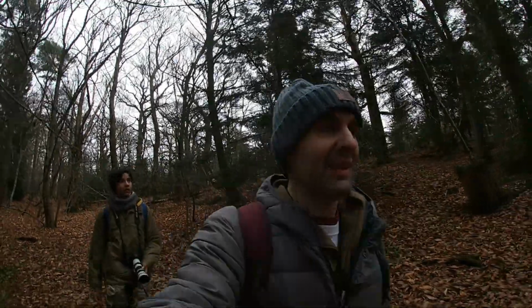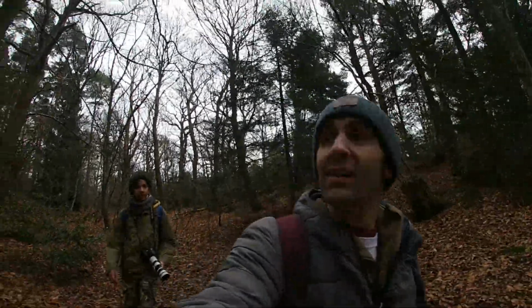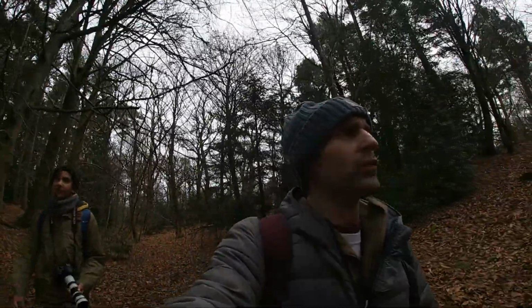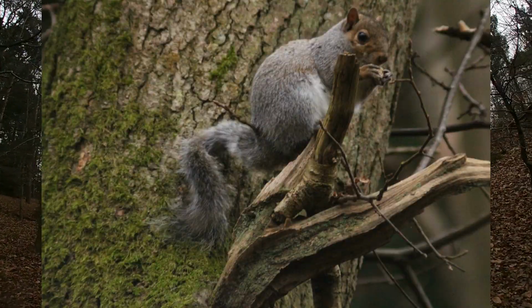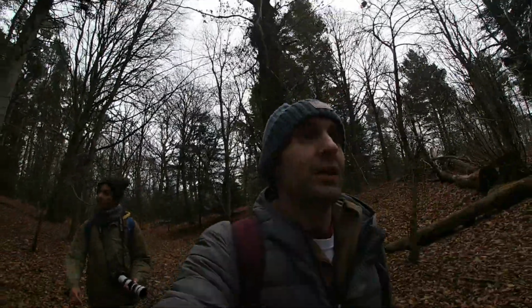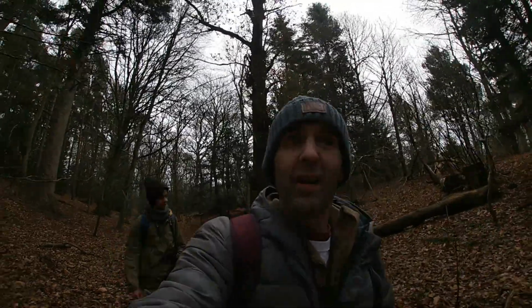So we're getting there. It's not a bad little walk through the woods. What do you reckon? Good. Yeah, I've seen a few squirrels, that sort of stuff, and a few blackbirds. That's about it really. We'll keep our eyes peeled. We'll see some good wildlife. Oh, I've got a bit of an obstacle now.